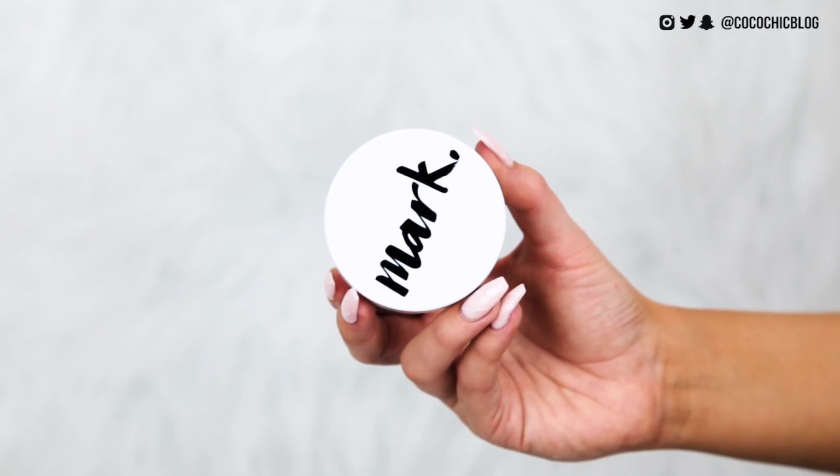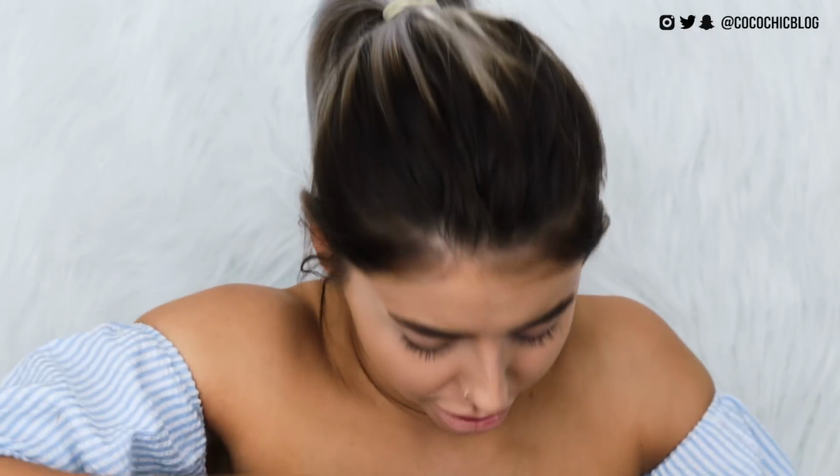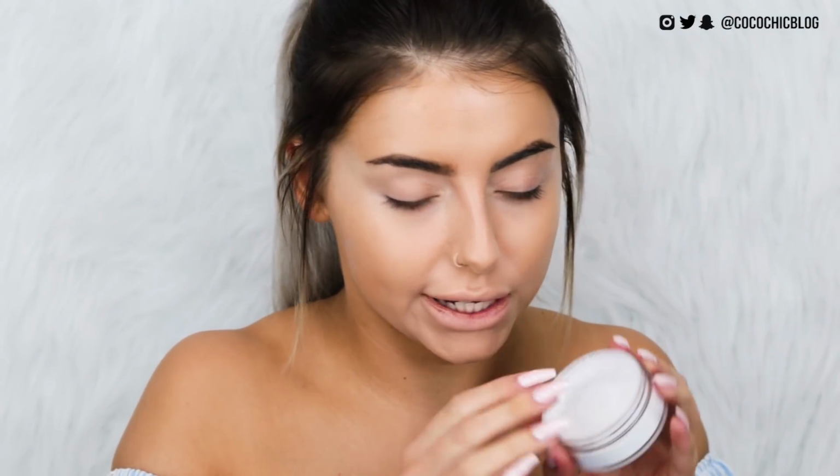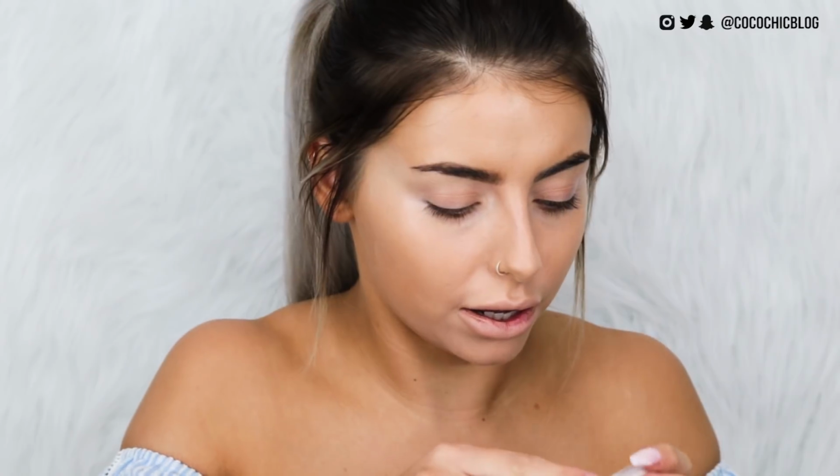So next I'm going to go ahead and set everything in place using the MAC Magic HD finishing powder. I think I just got this in translucent. I think that's all it came in. Let's just take this stupid little thingy off. Ugh, these things kill me every time. Okay, got that off. And I actually just noticed that they have a little twisty thing here.